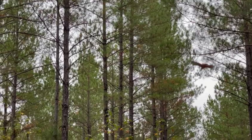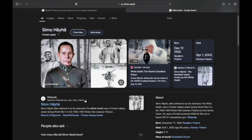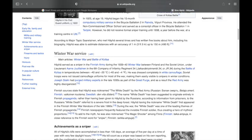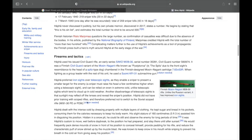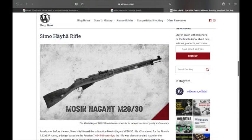One thing a lot of folks don't know is back in 1939 through 1940, Finland was defending itself against a Russian invasion referred to as the Winter War. And there was a sniper referred to as the White Death who had the most confirmed kills out of any sniper in recorded history. It's said that the White Death took more than 500 confirmed kills in less than a 100-day period with a Sako-produced variant of the Mosin Nagant.